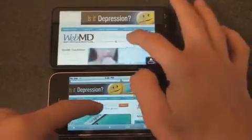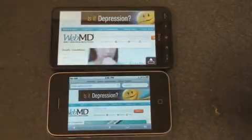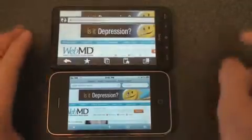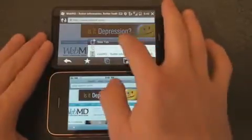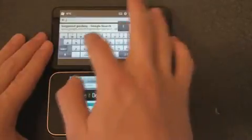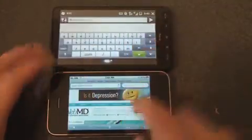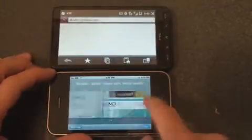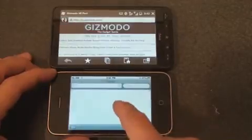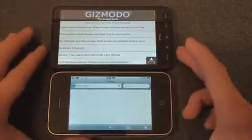Okay, let's talk about multiple tabbed browsing so that you can have more than one website open, flip between them, and see how kind of smooth it is on both of these devices. So on this device, I am going to launch a new tab, and I'm going to go to, say, Gizmodo. I'm going to have that load, and I'm going to go over here. We already have a tab open here. I'm going to close that, and I'm going to click on New Page, and do the same thing over here. And of course, we get the mobile version of Gizmodo.